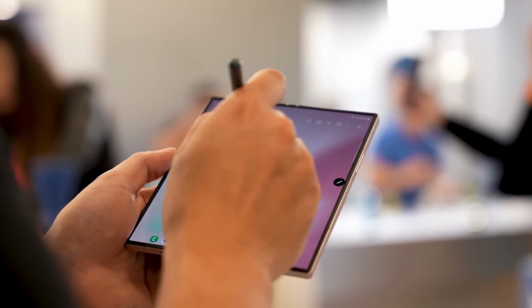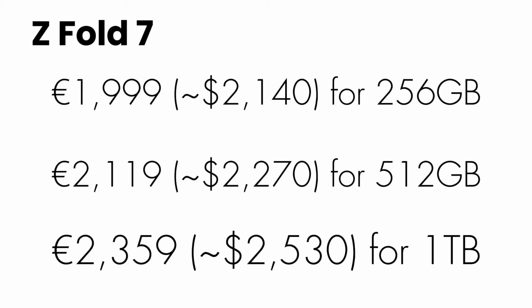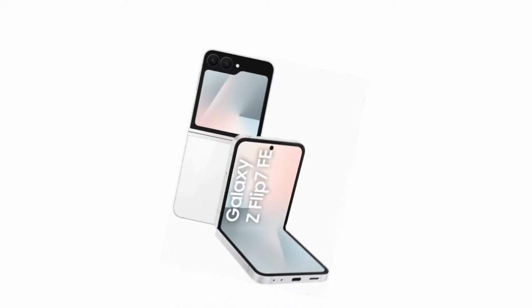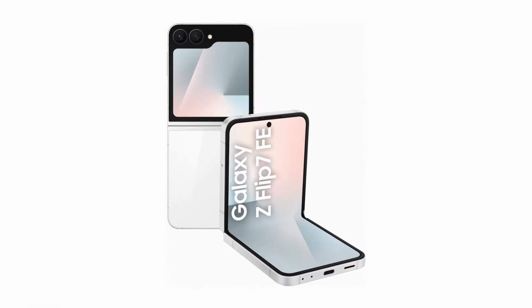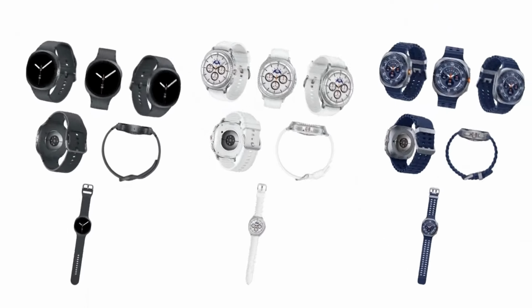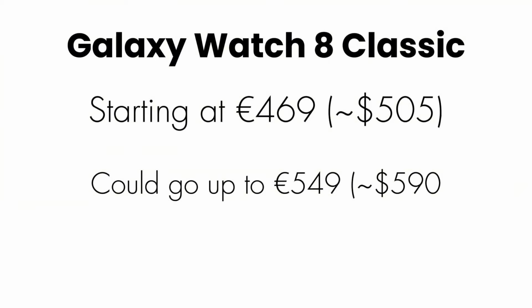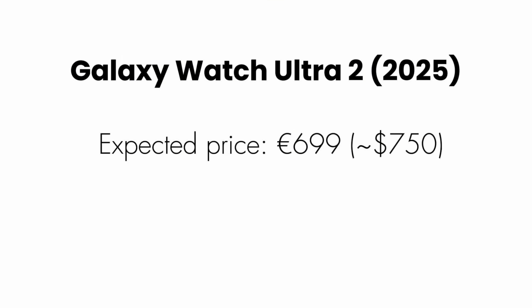Pricing for the Galaxy Z Fold 7 will reportedly start at €1,999 and could reach up to €2,530 depending on the storage variant, which ranges from 256GB to a full 1TB model. The Z Flip 7, meanwhile, is expected to cost between €1,099 and €1,300, depending on configuration. Pricing for the Flip 7 Fan Edition hasn't been confirmed yet, but it's clearly positioned as the budget-friendly option in the series. As for the watches, the Galaxy Watch 8 will start at around €359 for the 40mm version and up to €430 for the 44mm model. The Watch 8 Classic may begin at €469 and could reach up to €509. The Galaxy Watch Ultra 2 is expected to debut at around $699, or roughly $750.